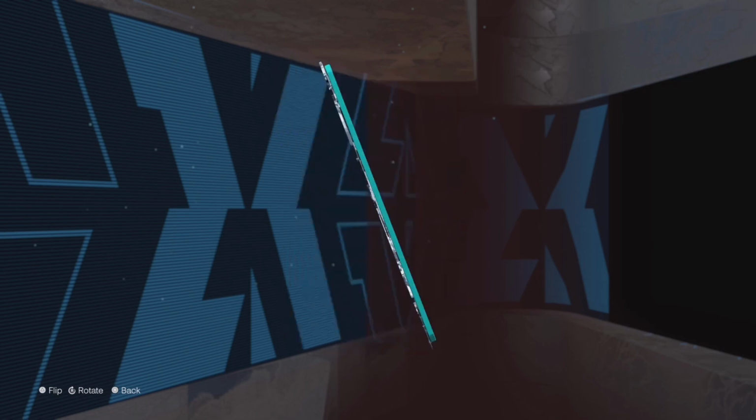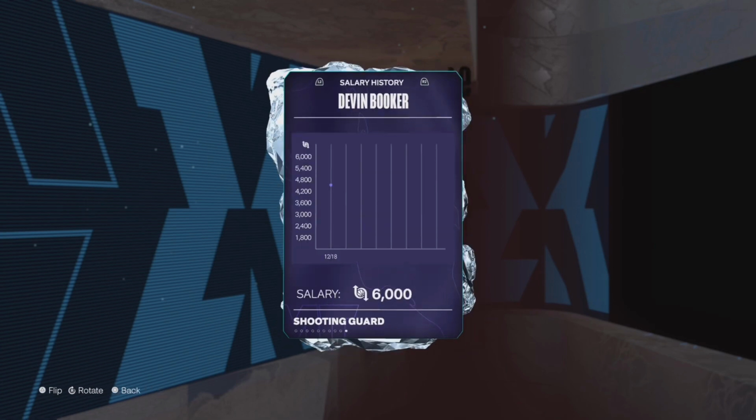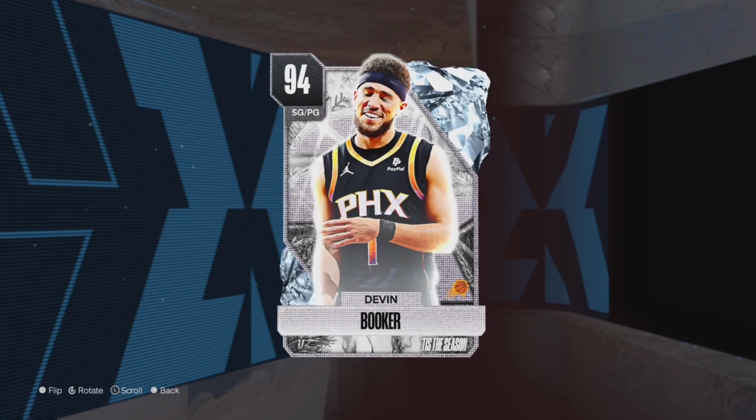Definitely a great card. Doesn't take a lot of energy to use Devin Booker either, man. He does finish at the rim pretty well too. You love a card that can dunk. You love a card that's flying, shooting the ball, and then they can dunk. 80 on the driving dunk, man. It's nice. I do like Devin Booker, man.